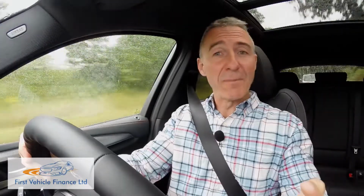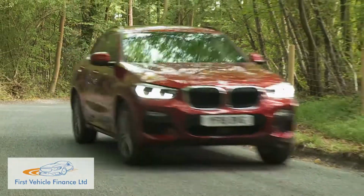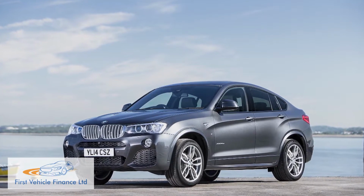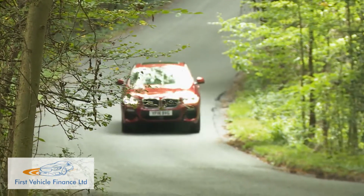BMW thinks that coupe SUV models should offer more than just sleeker looks. The driving experience should be sharper and more dynamic too. With the original X4, only nominal efforts were made in that regard. Marginal reduction in ride height, a slight stiffening of the springs. With this Mark II model though, we're promised that the job has been done properly.